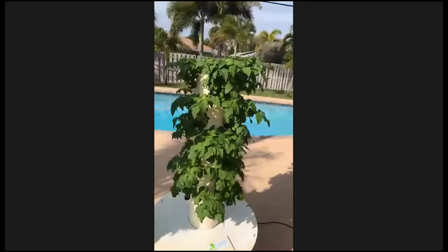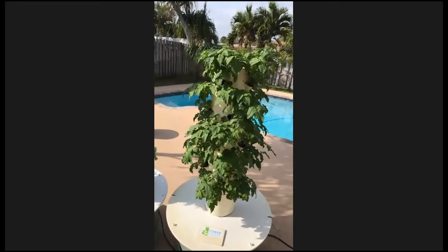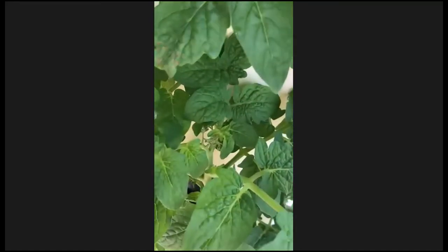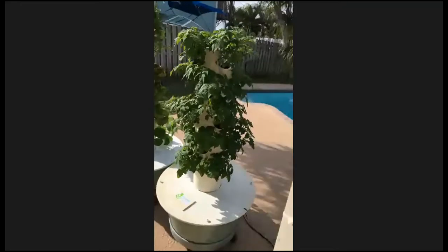And then the other one is what I mentioned earlier, that it's a young tomato tower. So this is all Tiny Tim tomatoes. And it's only a month old, but they're still pretty good size, and they're actually growing the buds. The flowers are starting to come out and grow. So I'll have tomatoes probably another month from now.